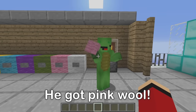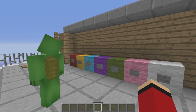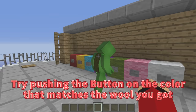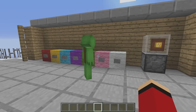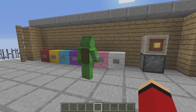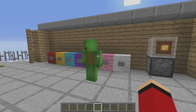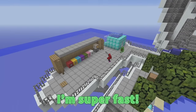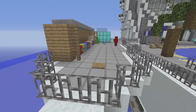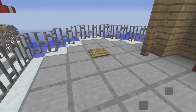Pink? In that case, do you see that line of colors here? I sure do. And here's pink. Try pushing the button on the color that matches the wool you got. Okay. 3, 2, 1. There. I pushed it. Now what? Do you feel any different, Mikey? Try running to see. Whoa! Wow! I'm super fast! Awesome! All right, Mikey, I'll turn it off for now.